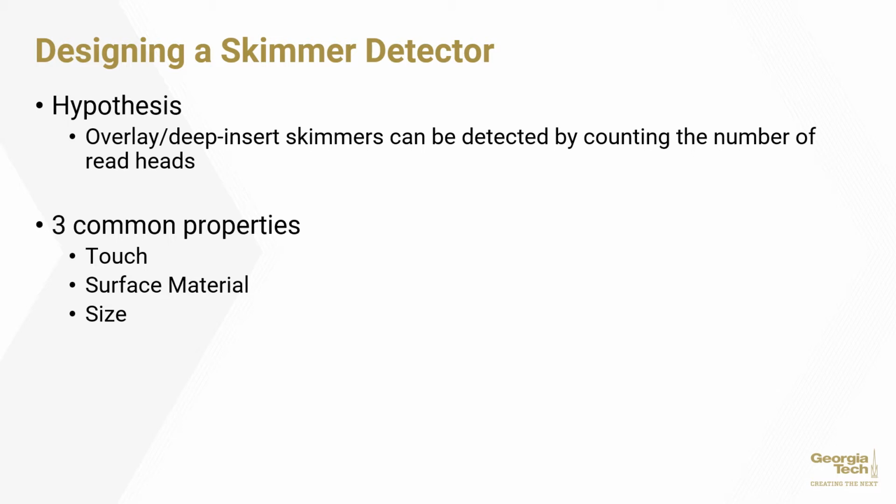Magnetic read heads are inductors. A voltage is produced in the presence of a changing magnetic field, which produces a current through the read head, or eddy current. Magnetic field strength drops off exponentially with distance. Most manufacturers of payment terminals have data sheets that say you will have a bad time if you don't touch the card when it's reading it.